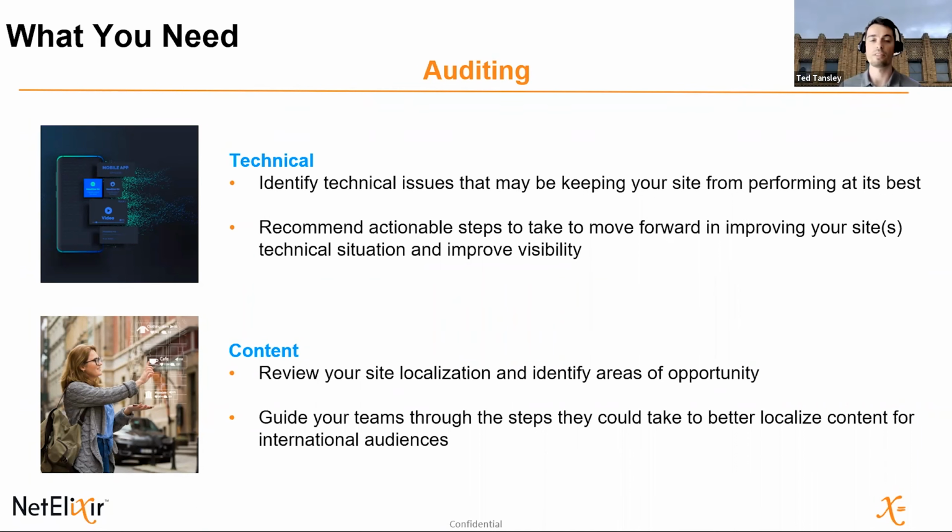The content side of it, that's really going to be reviewing the site localization, identifying areas of opportunity. And like I said before, it could be something really small to something much larger, and really having an audit to identify those areas of opportunity is going to be incredibly helpful here. And then, as part of the auditing process, we'll be helping to support and guide the teams through the steps, making sure that it's known what opportunities you have to better localize the content for international audiences.